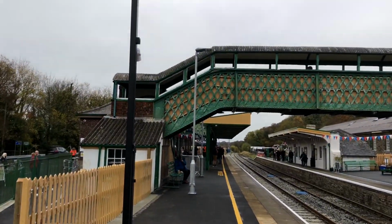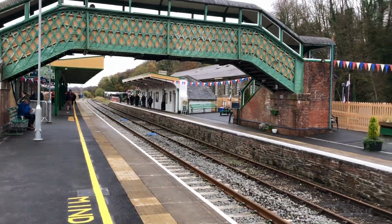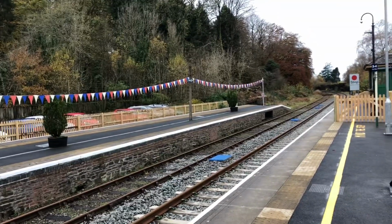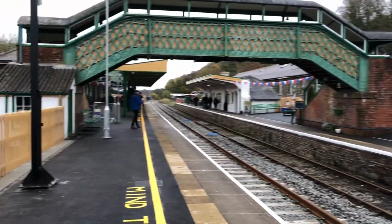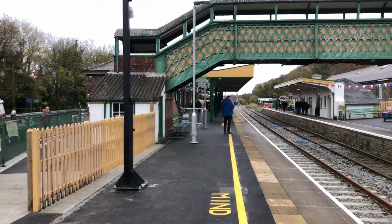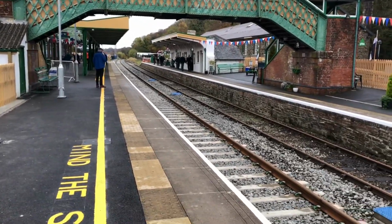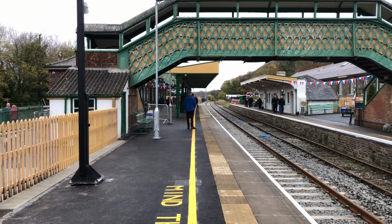There's the footbridge, your basic footbridge. Obviously, because this is the first day it's open, it's got the ribbons on both platforms, that side and this side, underneath the veranda there. Done a brilliant job to relay the track here at Okehampton. Done a marvellous job.